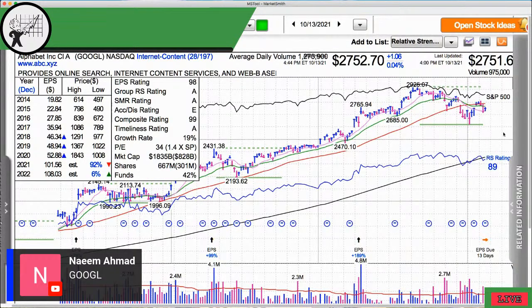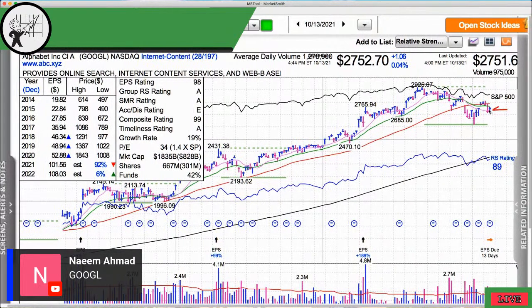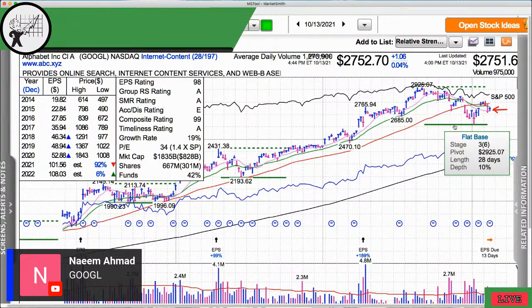It does look like we got some support at the 10-day line, which is good because the 10-day line is where you want to see support. So that's at least stronger. Now, it's in this consolidation. As you can see, it's a flat-based consolidation, stage 3. By the way, the higher the stage level typically on these consolidations, the weaker the move. So this is not the greatest basing pattern, but it's not bad.